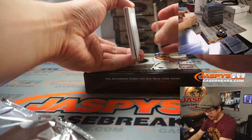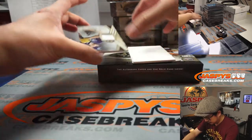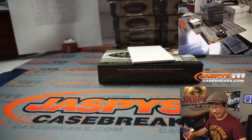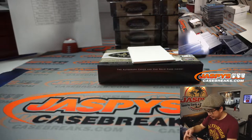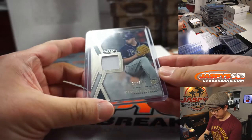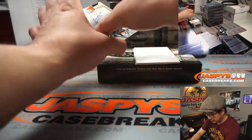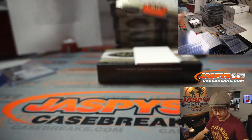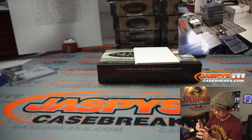Oh, we got a redemption on top there. So let's do the relic in the middle, which is going to be Brendan McKay to 395. Rookie relic for the Rays. Hopefully we'll see him in action this year. If he has a big year, that's what we want. That'd be hashtag good for the hobby. The autograph on the bottom is Dwight Smith Jr., 007 out of 299. That'll be for Emma and the O's.